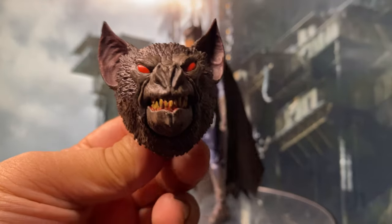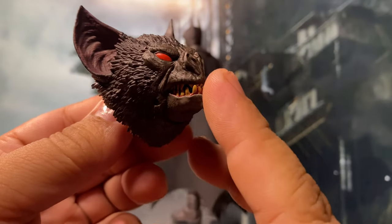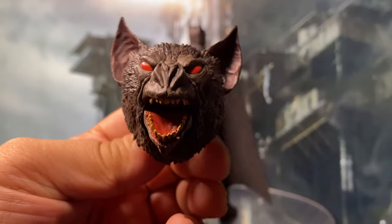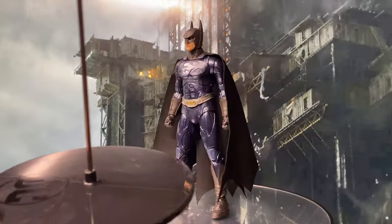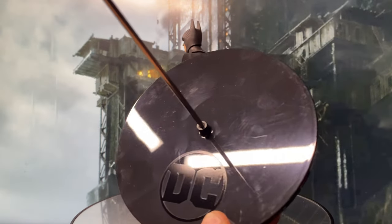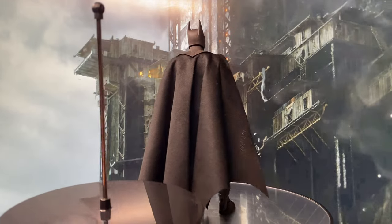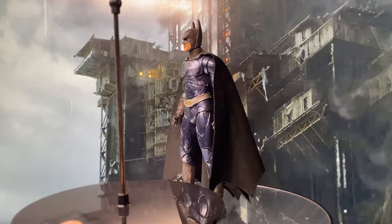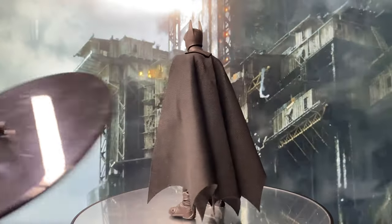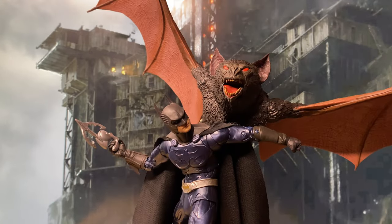Since this is part of the collectible wave, he comes with the head of the Nightmare Bat with an articulated jaw. And the base stand for the collectible Nightmare Bat. Since this is the last video or the last figure in the Nightmare Bat collectible wave that I'll be reviewing, I will include my review of the Nightmare Bat in this video. So let us focus on the figures.